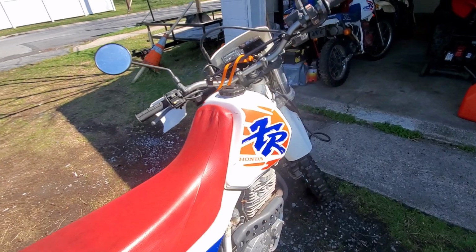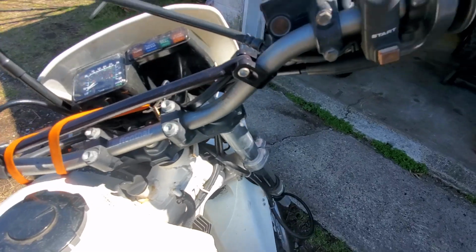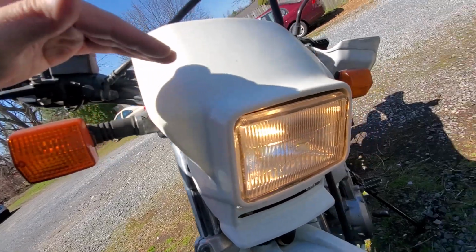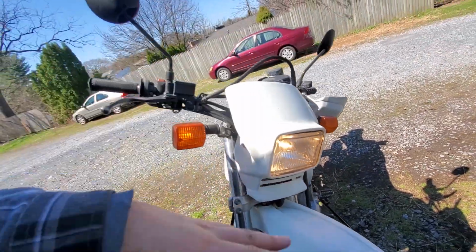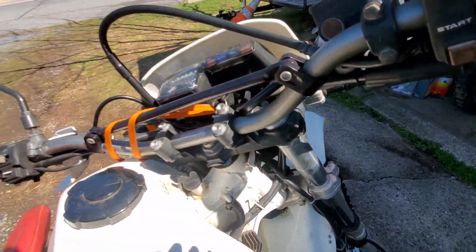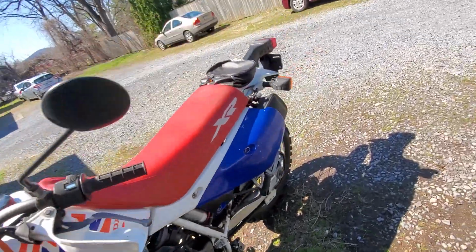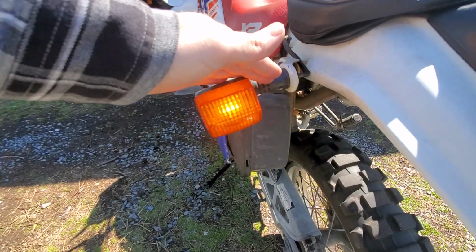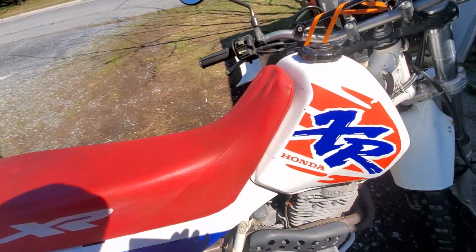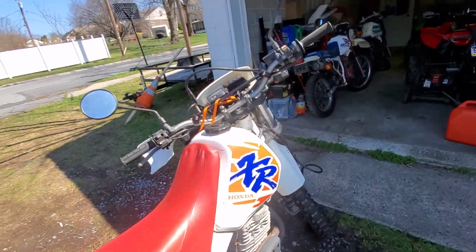Check your lights, turn signals. When you turn the bike on, make sure your turn signals work. Make sure your lights work, high and low beam. Check your horn. Hit the left blinker on, check the left blinkers, front and back. Make sure they all work. Same with the right. Just check all your signals. Make sure all your signals work, folks.